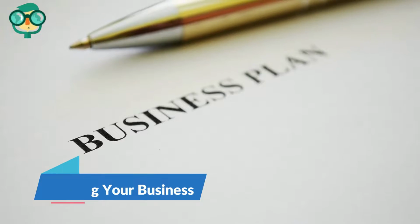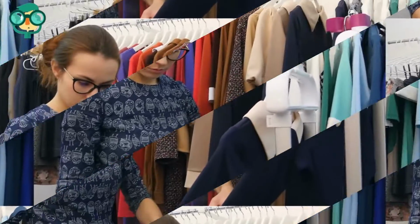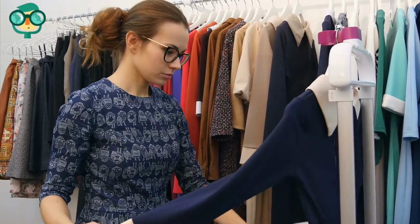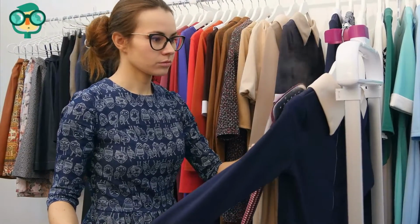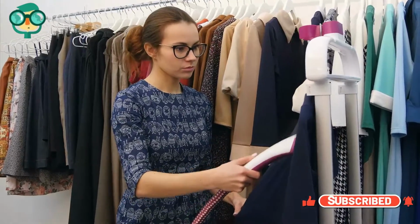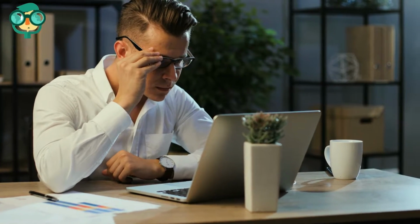Gain experience. Before opening your own business, try working in an existing dry cleaning shop for a few months to a year. This will help you determine if the dry cleaning business is right for you, and can teach you valuable skills that you can bring to your own business. Research the market. Chances are you will have a difficult time starting up a dry cleaning business if you've never worked in that market before.